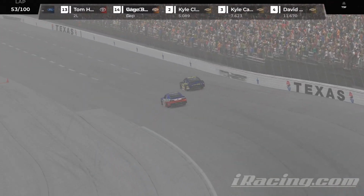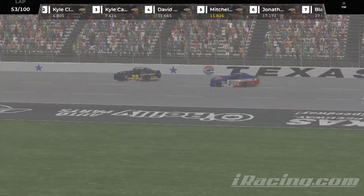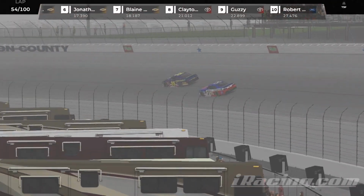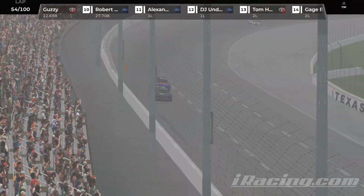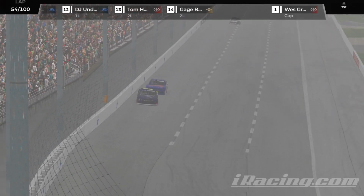Yeah, Mitchell wasn't really close to him. He swung up, 60 on the wheel. He wasn't really close to hitting him. In his probable view and feeling, it probably felt like he was going to hit him, but he was fairly off of him. So just contact to the wall.